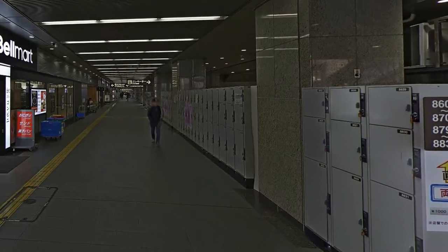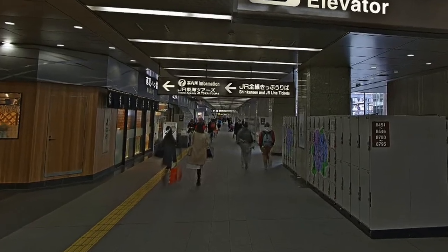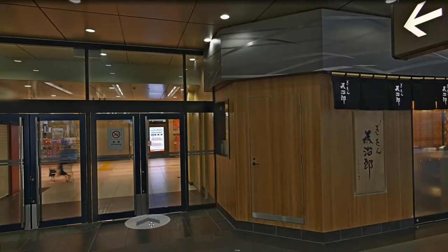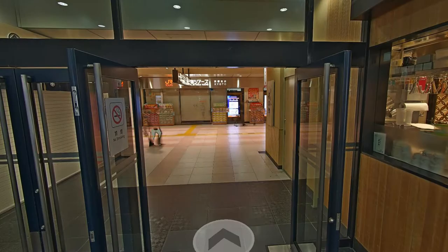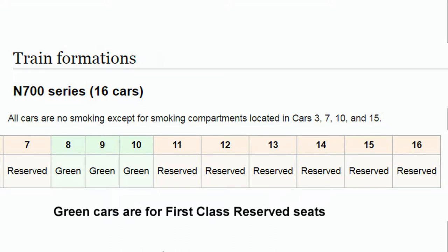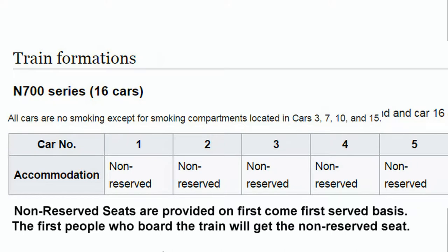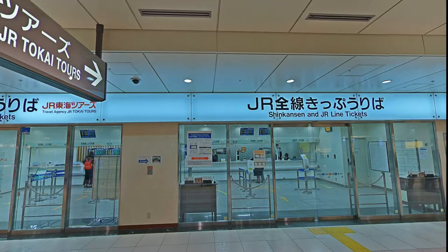After getting our luggage, we have to find the JR ticket office to get our ticket reservation for our Shinkansen bullet train reserved seat, which is also provided using our JR pass. This is to make sure that we get a reserved seat on the Shinkansen bullet train. Without the reserved seat, we will only get a non-reserved seat, which is provided on a first-come, first-served basis. We finally arrived at the JR ticket office of the Kyoto Station.